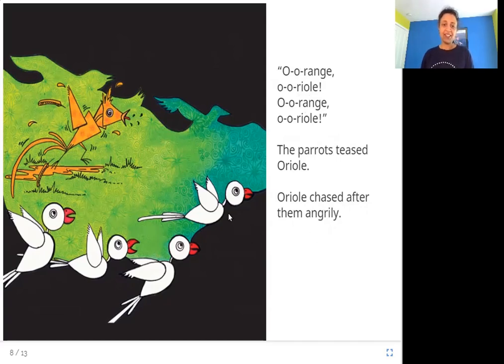So in this picture, can you tell what's going on? Who are these birds? They are the parrots. They are still white in color. And Oriole is here. He is orange. And what are the parrots doing? They are teasing Oriole that he is now orange. And Oriole gets angry and he starts chasing after them.